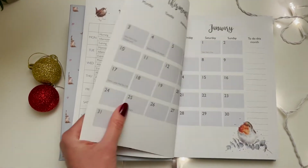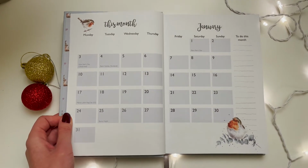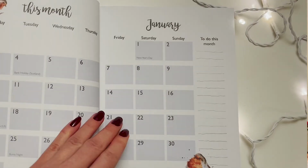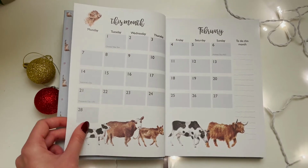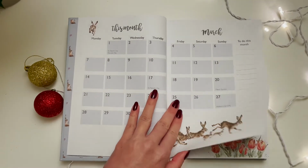And then you get an overview of an entire month on this 2-page spread. So this is January, and you get a small section that says to do for this month. You can obviously see the overview of the month, and it goes on for March and April and so on.